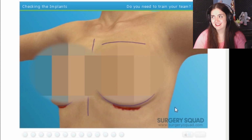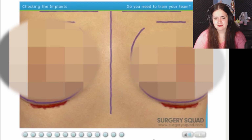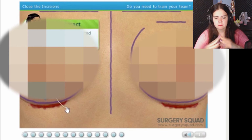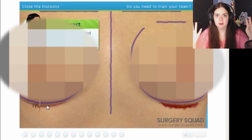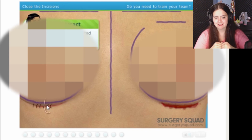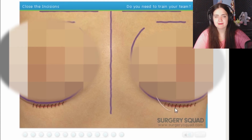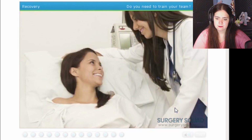Now we need to move our patient back to a flat position to prepare to close the incisions. With our patient lying down again, we'll inject some long-lasting numbing medicine into the incisions before closing. And we're ready to close. Okay. I can do that. Look, no hands. That is oddly satisfying. I like good stitches. Telekinesis. Excellent work.